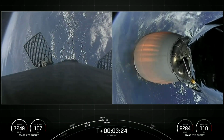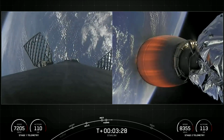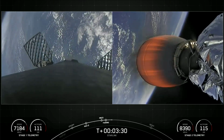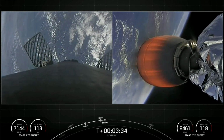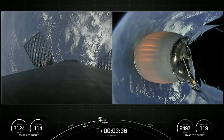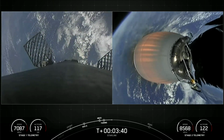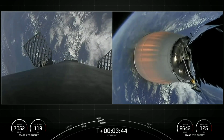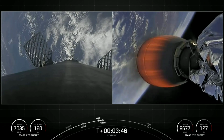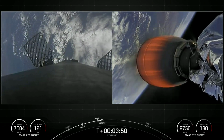As a reminder, those fairing halves, one was flying for the 4th time, and the other was flying for its 6th time. So a couple of views on screen right now. On the right-hand side of your screen is a view of our single Merlin vacuum engine on the second stage. Those Starlink satellites that we have been talking about, all webcasts, those are located on the opposite end of that engine. On the left-hand side of your screen is a view from the top of our first stage looking down.